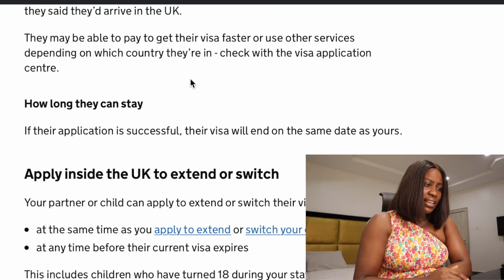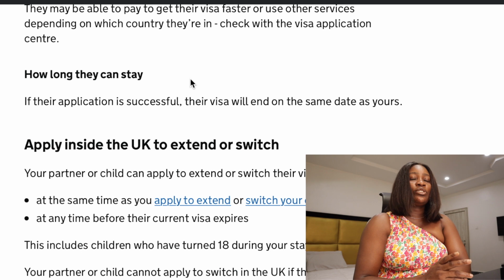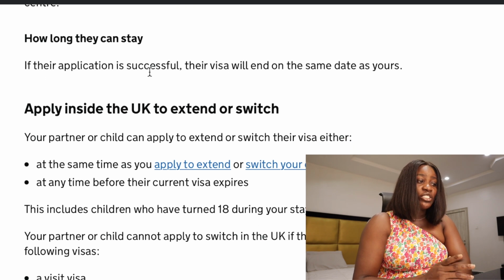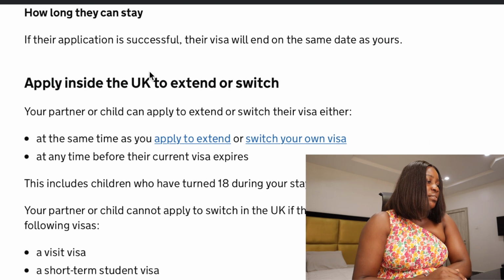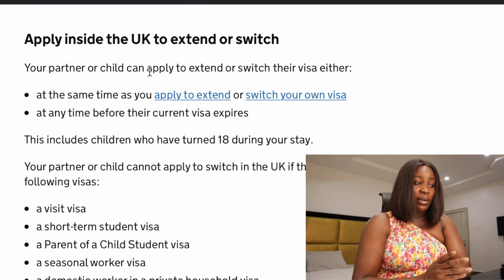They may be able to pay for their visa faster or use other services depending on which country they are in. Check with the visa application center. So this is usually about if you want a priority visa, especially if you're running out of time and you need the decision to come out really fast. How long they can stay: if the application is successful, their visa will end on the same date as yours, okay? If you're applying inside the UK to extend or switch, your partner or child can apply to extend or switch their visa either at the same time as you or at any time before their current visa expires.